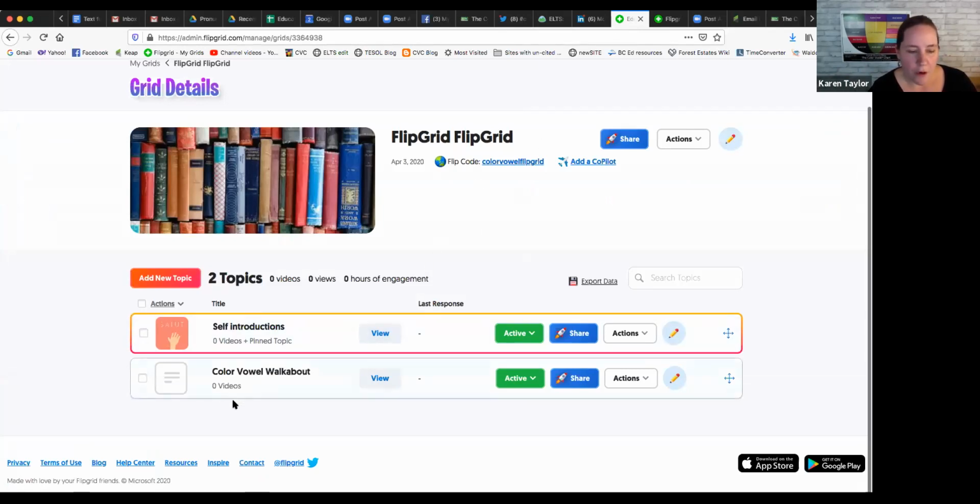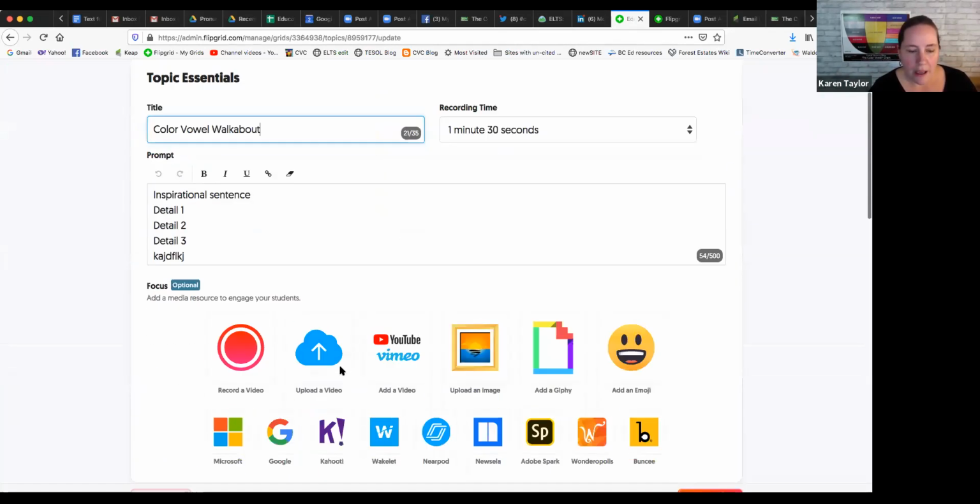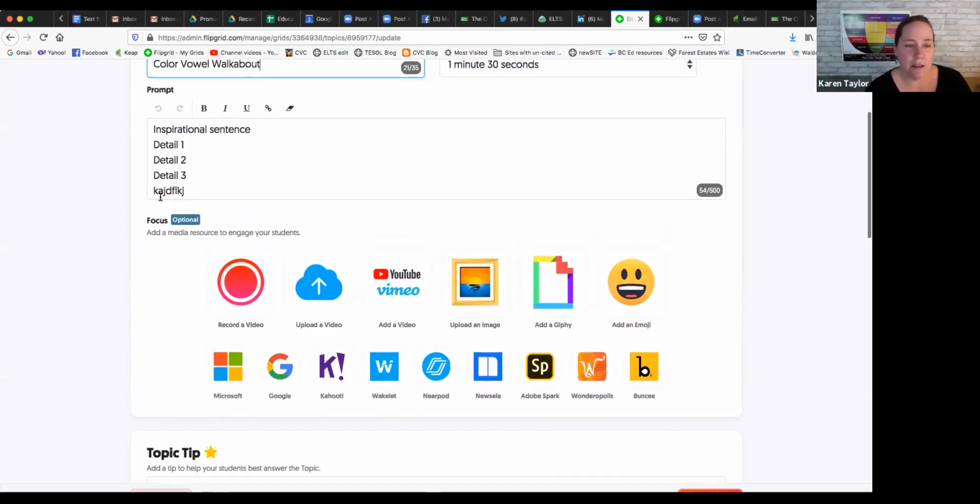What else? We now have this color Vowel walkabout. I might want to dress it up a little bit. There's no topic focus, and the focus is pretty handy. I'll go back to edit for this topic, and I have lots of options for how I want to focus them on the task. I often use the video because I'm going to model exactly what I want them to do. Or I'm going to give them oral instructions that match, or at least build on the written instructions that they see here. So there are a couple of options there.